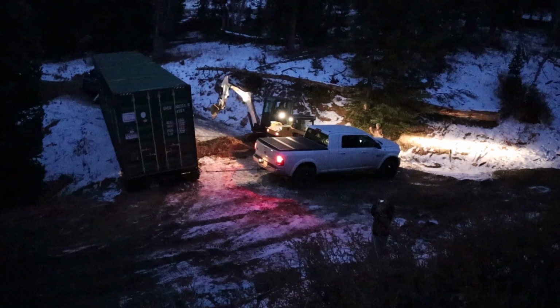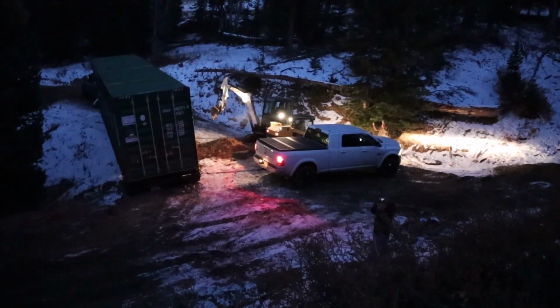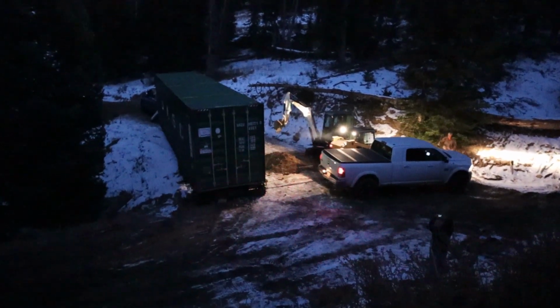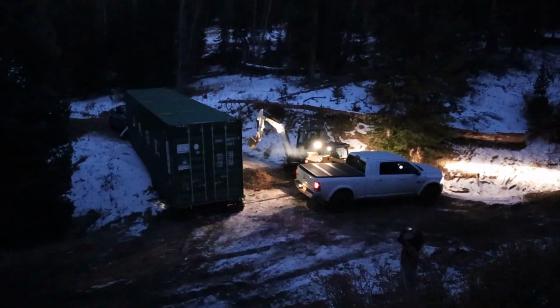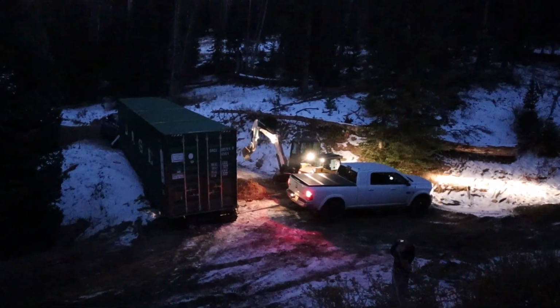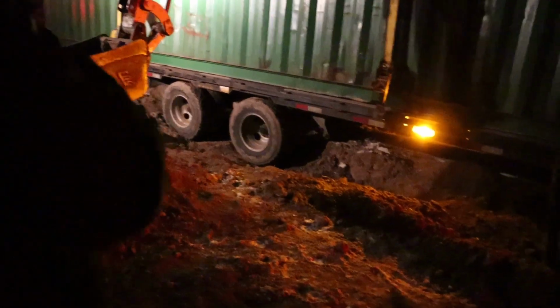Now we got everything rigged up. We got Lou's truck rigged up. We're ready to get going. Giving it some pressure and it starts to go. Woo! It has no friction, so we got some really good movement.